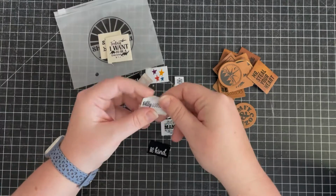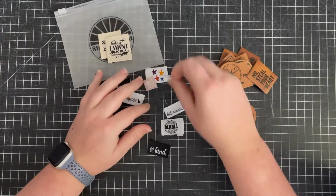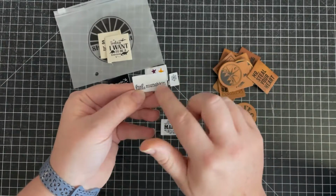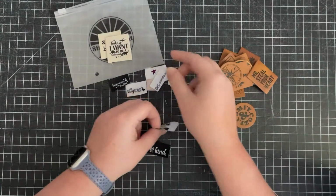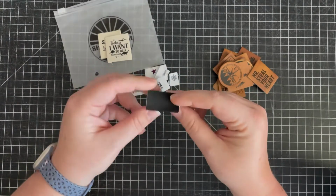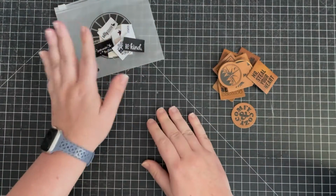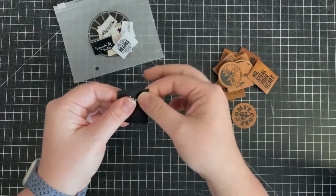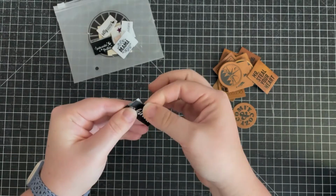Silly Goose, again folded. This one isn't printed on both sides. Some of them are and some of them aren't, but either way, they're fabulous. Little Munchkin, again not on both sides, but I'm definitely going to use this for my littlest guy. Mama, this is on both sides. And Be Kind, I think this is a good reminder everybody can have. Just be kind. All right, so there's our cotton and our woven. Again, these won't fray like the cotton will, and this part here wouldn't fray either. I don't think it would.